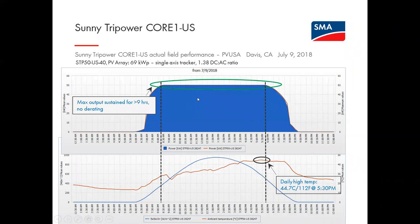This production graph is probably not common, but we want to show this as evidence of the engineering design for the Core 1 as well as thermal performance. This production graph was created with a 50 kilowatt unit that was attached to a 69 kilowatt PV array, but that was also on a single axis tracker. So Davis, California is close to our headquarters in Rockland. It is Central Valley, California. This was in July. It got pretty warm that day, up to about 112.